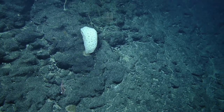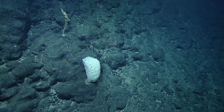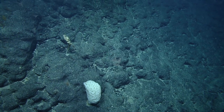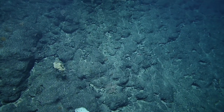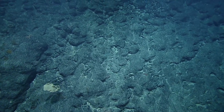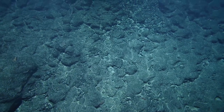And vents can get up to 400 degrees Celsius. Yeah, the hottest I've seen, I think, is 360 or 350 or something. That's crazy. That's a crazy difference. Yeah, we had a vent that was around 300 degrees at Magic Mountain in an area that was supposed to be extinct. That's cool. What's boiling for Celsius?